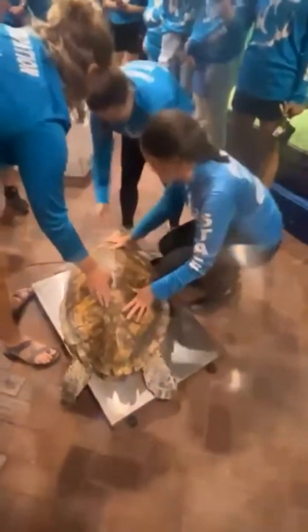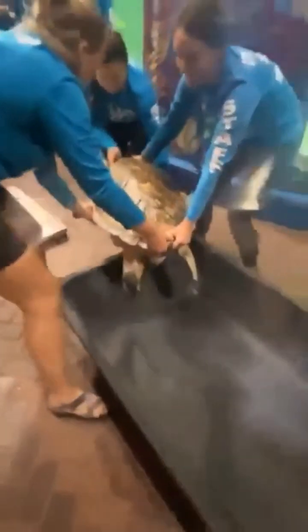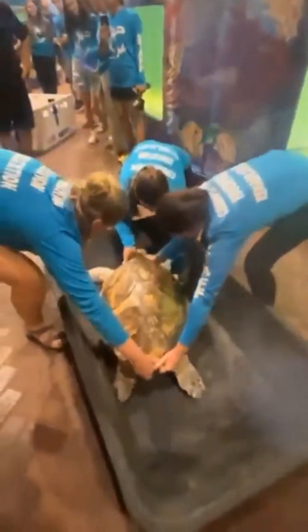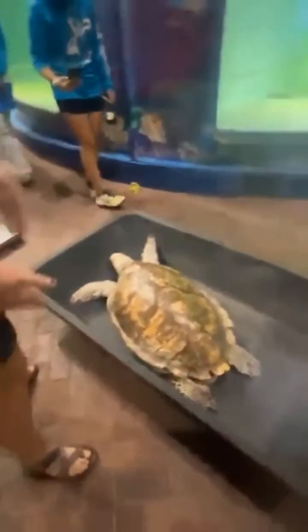That's the reason why we try to get that photo. It's always a little bit harder with the heavier turtles, but we find a way. All right, well, I'll let you get to it, and we'll make sure everybody gets a good view to see her go into her roommate tank with Cowgirl.